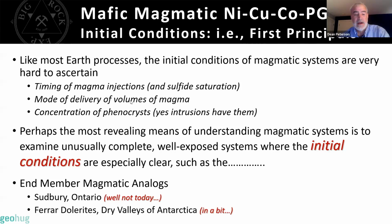But perhaps the most revealing means of understanding magmatic systems is to examine usually complete, well-exposed systems, where the initial conditions are clear, and there are really two end members of this ore deposit type. There's Sudbury, which I'm not going to really talk about today. I have a slide where I'll put the highlights. It was a meteorite impact, an impact melt sheet, a superheated thing. You formed a whole bunch of nickel deposits there. We know that. The other end member is the Ferrar Dolerites of the Dry Valleys of Antarctica. These are intrusions of phenocryst-laden magmas that form all kinds of rocks that you would not imagine you could form in a system like this. It's all from the same basaltic liquid. And we'll look at what we form from a system like that today.